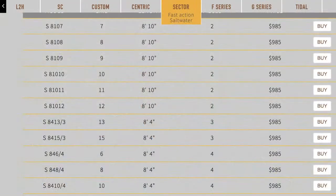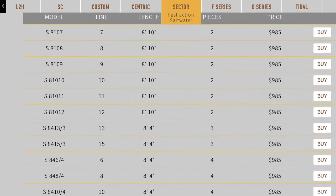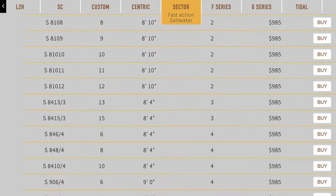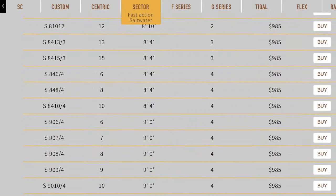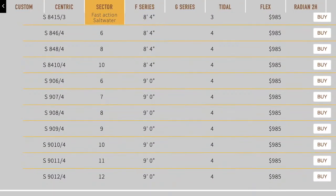Rob, you asked, and I actually got it pulled up right here. Give me 1 second here. You asked if they come in 10-foot lengths, correct? And they don't. They come in 8-foot 4-inch, 8-foot 10-inch, and 9-foot. But let's just be sure about that real quick. So you can see that here on the Sector. They've got 2 pieces. These 8-foot 10 2-pieces are really nice boat rods if you're not traveling a lot. And then these bigger 13 and 15 weights are the only 3-pieces. And then everything else comes in at 9 foot.